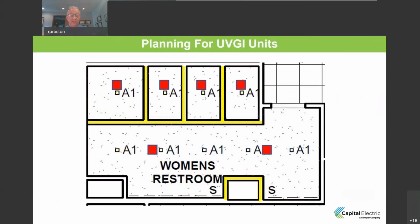So how do we plan for this? Well, here's a typical example of, say, a women's restroom in a commercial application. You can see at the top, these are the stalls, the handicapped, if you will, stall at the far left, and the other stalls there. And what I did is I overlaid, in a typical fashion, the number of UV units that you would need to use to irradiate successfully a single restroom.